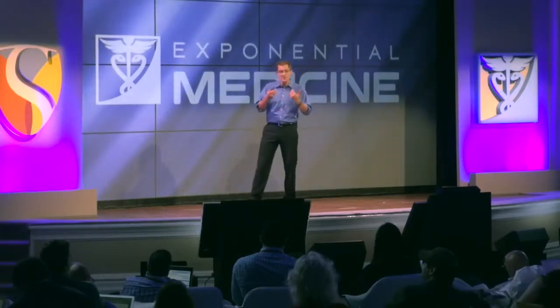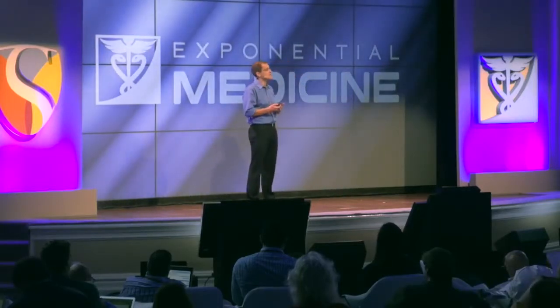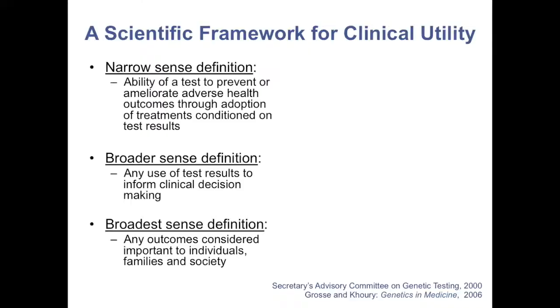Clinical utility can be defined in lots of ways. I'm just curious about my information. That's one kind of personal utility. I might be planning a family. I might be taking certain types of drugs. I might be wanting to maximize my health, or I might be wanting to treat my cancer. All different types of clinical utility. The ones that are about actual specific medical benefits we think of as a narrow sense definition of clinical utility.